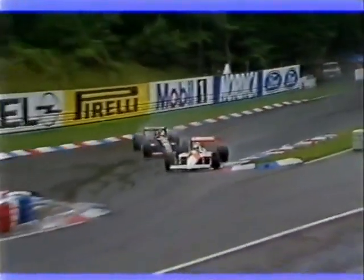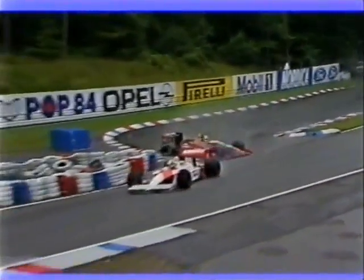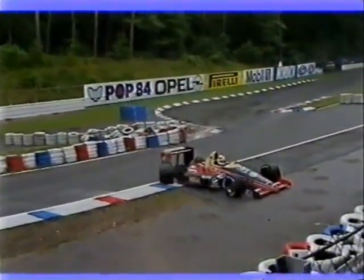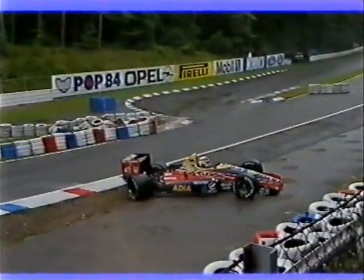And let's look at it again. There is Alliot in the Lola. He's just gone onto slick tyres. There is Senna going up on the inside. Alliot is pushed, is offline, loses the Lola, straight into the tyres and the barrier behind them, the right rear wheel, and that is where Nelson Piquet also lost his Lotus.